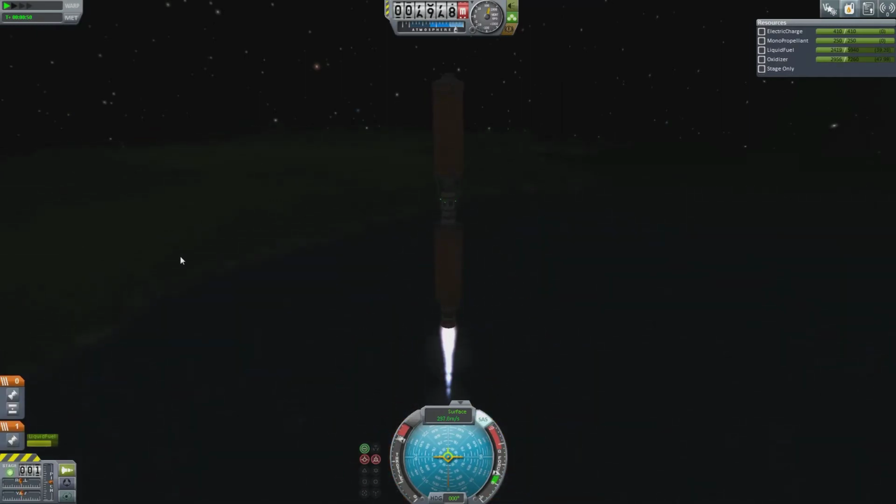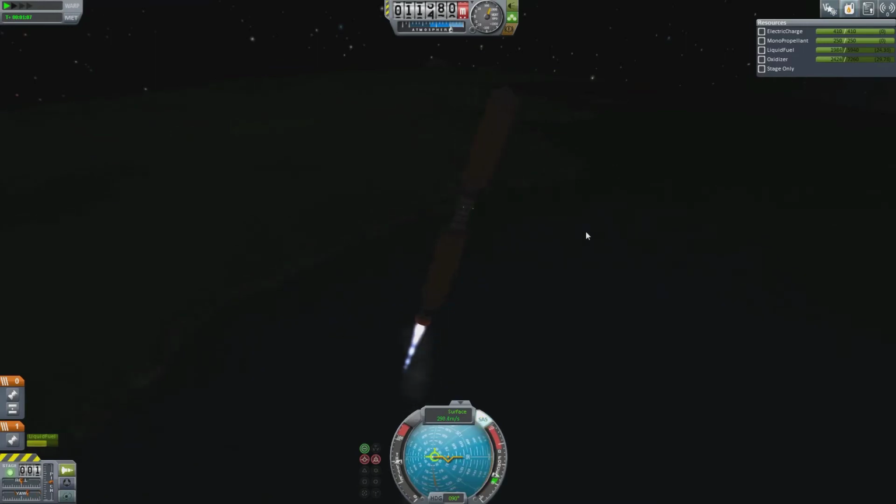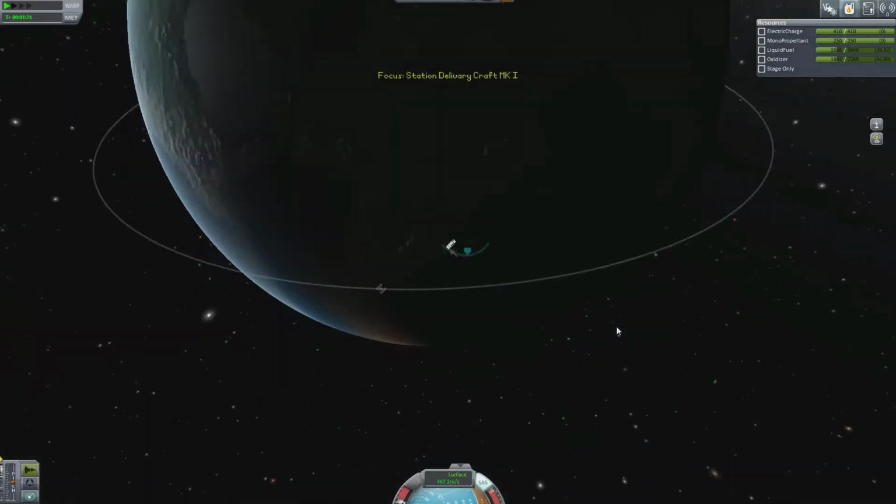Brilliant. And I can just bring the power of that main engine down a little bit. I don't want to start accelerating too much. We're not high enough yet. We're coming up to about 10,000 metres, so I'm going to start bringing the craft over. A little bit of wobble in the craft, but that's not too bad. Let's bring it over to the 45-degree mark. Roughly, there we go. And we'll put the rocket to maximum power now.